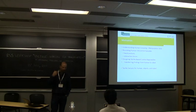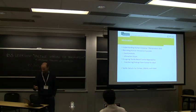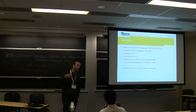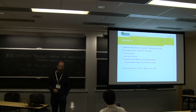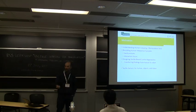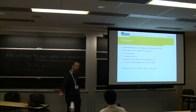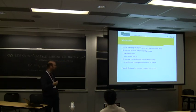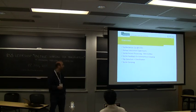And we do so by, first of all, recording human action and interaction episodes, recording the hand postures as well as the interaction forces. Then we try to design appropriate controllers which mimic the behavior we observe in humans for our robots. And this, of course, requires a lot of tactile sensors, not only for the robots, but also in order to sense human interaction forces in a natural way when humans interact.